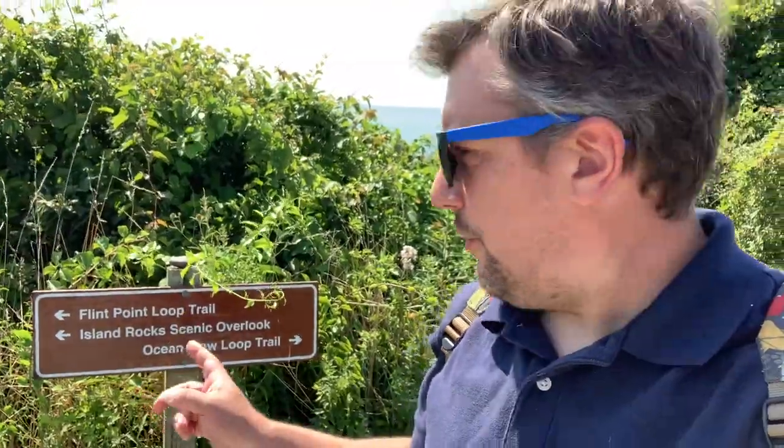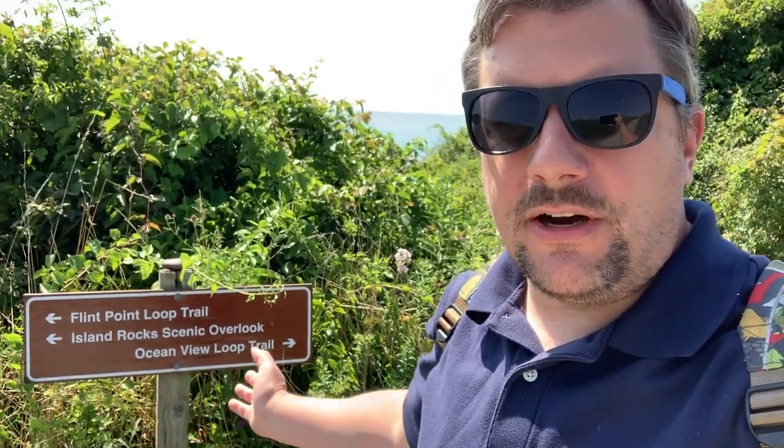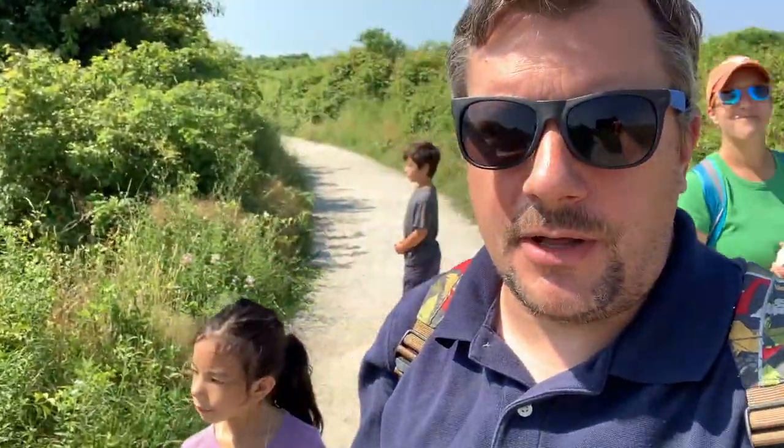We're starting with the Flint Overlook. No. We're starting with the Flint Point Loop, but the trails here are clearly marked with these signs, and they're incredibly well marked. You can't get lost here. So it's a 5 for navigation as well.